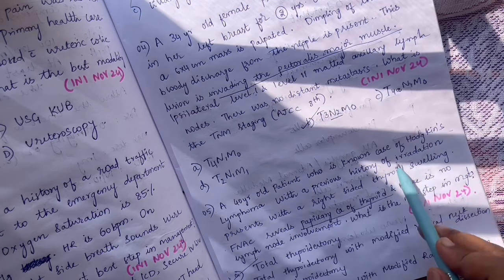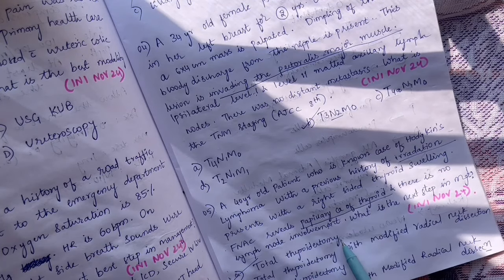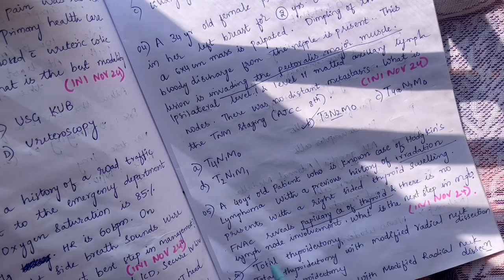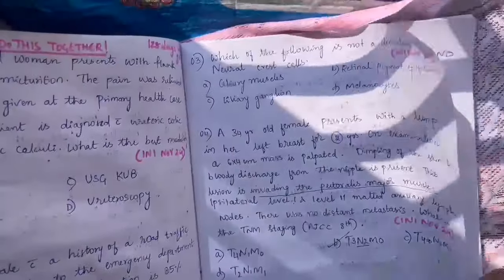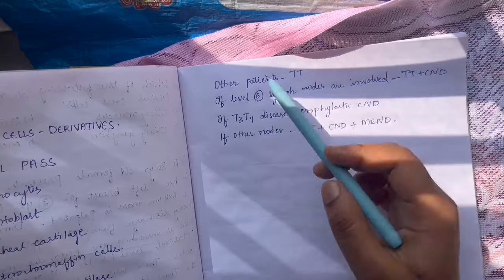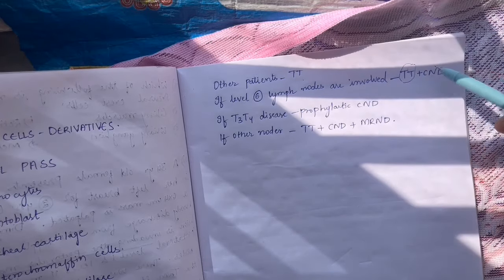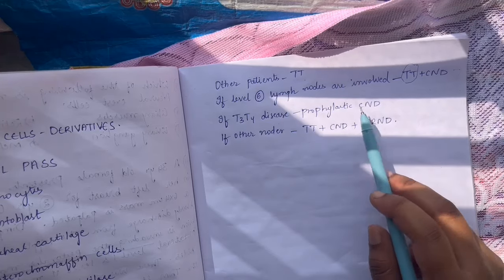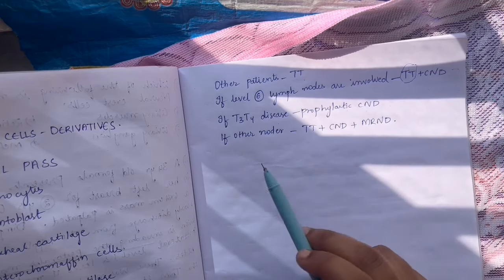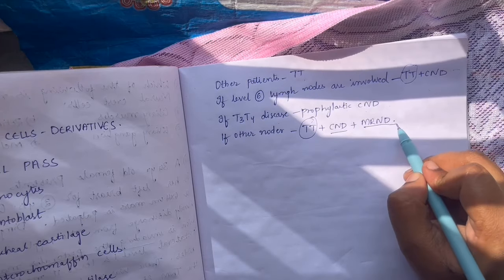Here there is a history of irradiation. So we need to do the total thyroidectomy, and as there is no lymph node involvement, the modified radical neck dissection is not needed over here. And when do we do the modified radical neck dissection? The patients, we do the total thyroidectomy. If level 6 lymph nodes are involved, we do the total thyroidectomy plus central neck dissection. If T3, T4 disease, prophylactic central neck dissection. And if other nodes, TT, CND, and modified radical neck dissection.